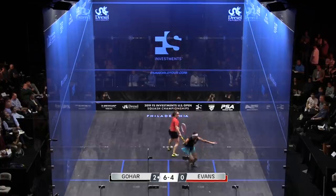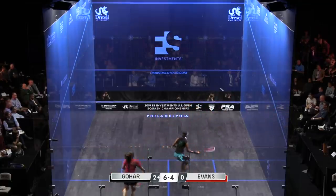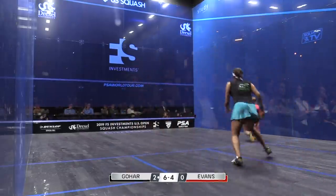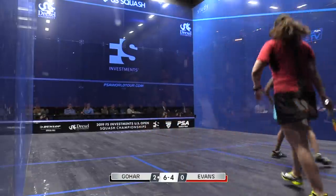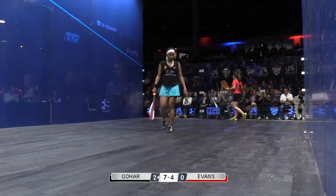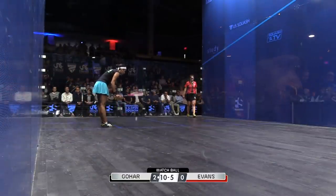Beautiful drop shot from Evans. Wow, impressive stuff from Gohar. I know, impressive retrieving. We don't often talk about Gohar's retrieving, do we? She's moving very well into those corners. Well, the wheels just came off slightly there for Evans. Saw the drop off as she came back into the back left-hand corner. 7-4. Match ball. Five match balls for Gohar.